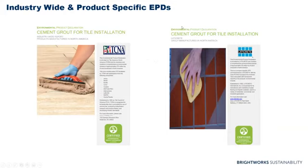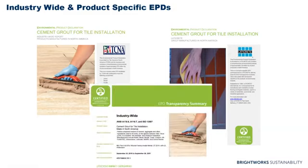On the right-hand side, we have what's called a product-specific EPD, and we can tell this because we have the manufacturer name here, Laticrete, and it's for their grout product, and we know it's their cement grout product. Here they have the manufacturer name Laticrete. And as you go into the second pages, it will tell you exactly which products are covered by this EPD. So this is important to keep in mind.